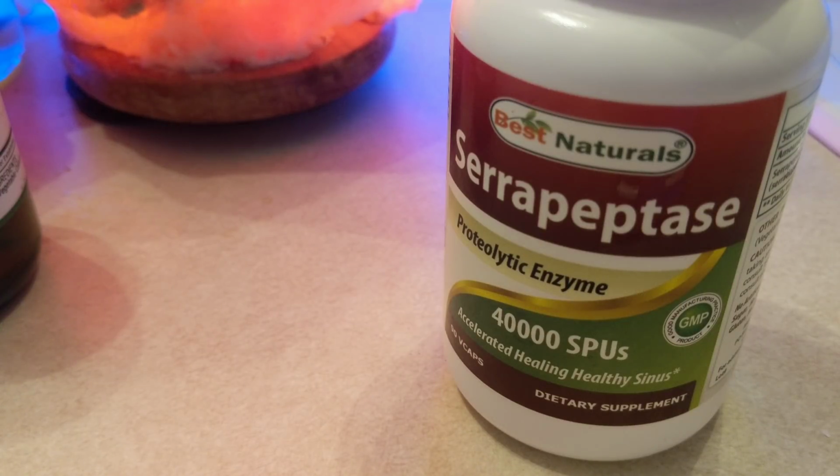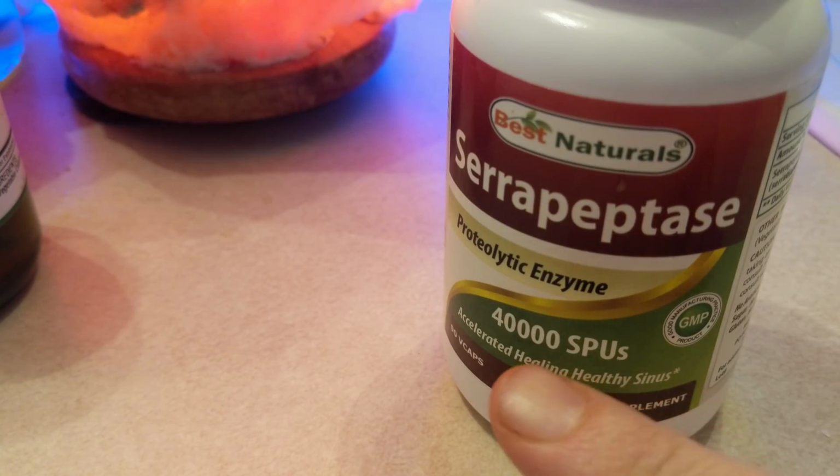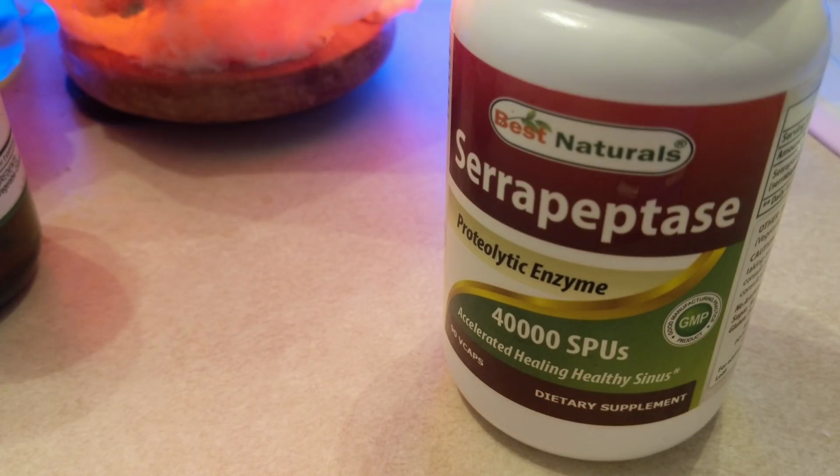Serrapeptase. So I've known about serrapeptase and that it's a super enzyme for some time. This has actually been kind of the first experience that I've had using it. And I got this on Amazon. It was originally $8, 40,000 SPUs in 90 veggie caps.